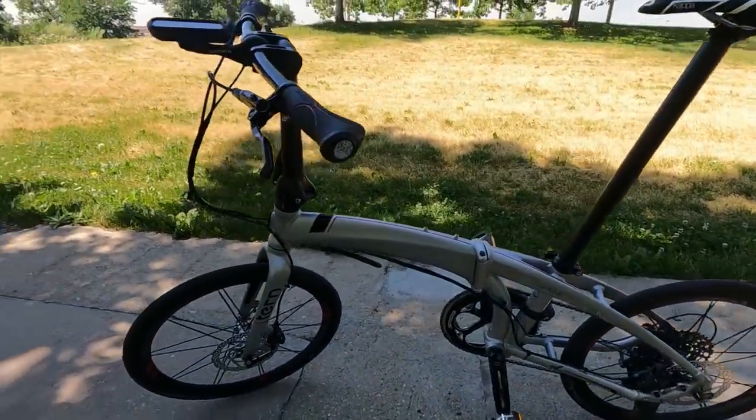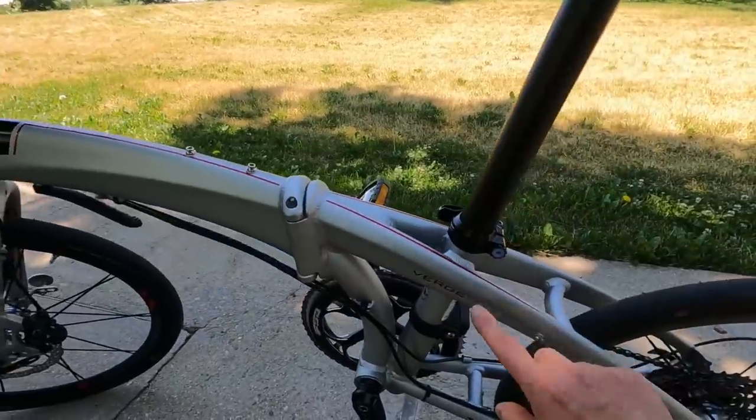This is called a Tern Verge P10. Now, before I go any further, there's a little caveat, okay? A P10 is a mid-level performance bicycle, but this is not just any ordinary P10. This actually has a lot of the componentry of an X11. An X11 is Tern's high-level performance bicycle.